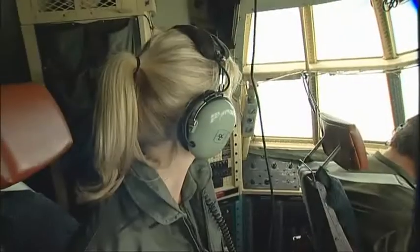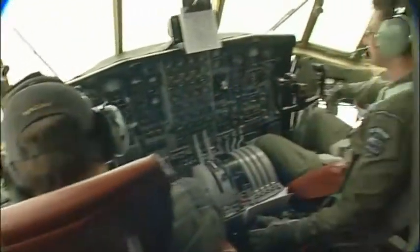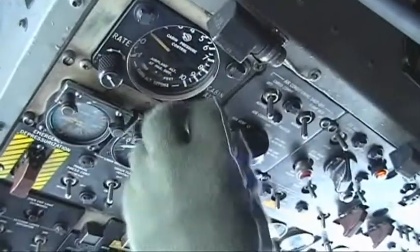Niki is sitting in the engineer's seat, and it's the engineer's job to manage the engine power and fuel consumption. The navigator sets the course, the pilot and co-pilot fly the plane, and the loadmaster looks after the cargo. And they all like to have a bit of fun with each other.